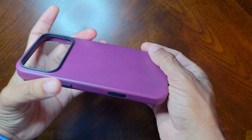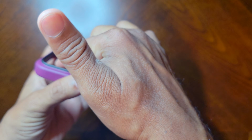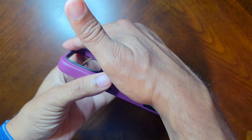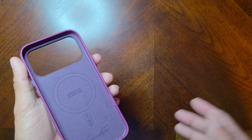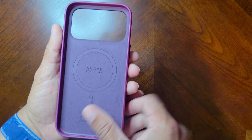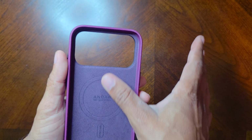On the back, you're going to have a flat back on the bottom with a raised area for your camera plateau. It's not a camera bump anymore. It's not a camera island. It's a camera plateau. Don't forget that. Inside, you can already see you're going to have this felt material that is going to feel oh so soft and good.